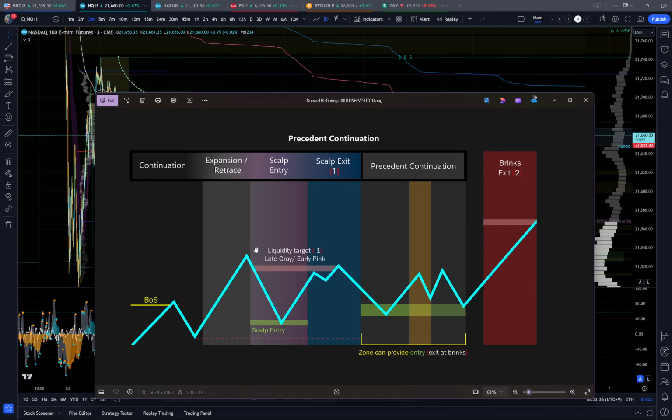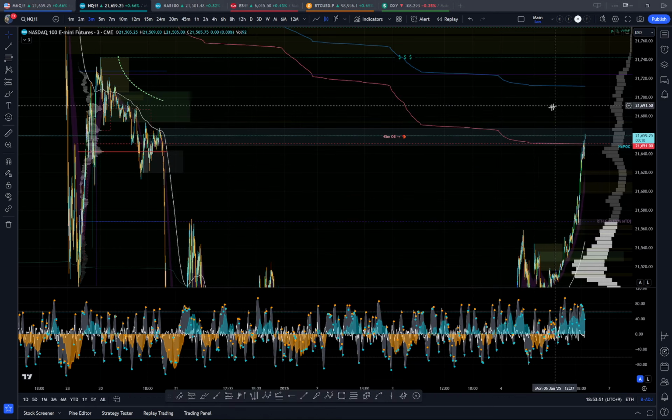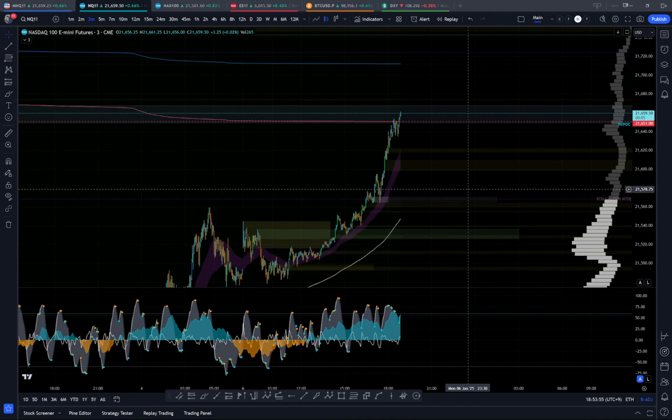But for now, this is where we are exactly right now. You could get this little scalp into blue, I might try and get that. And depending on how deep the retracement is for this zone here, I might hop on that. But there is a chance that around this gold zone, they really bring it down hard and eat up a lot of liquidity, because that's when US will come in.